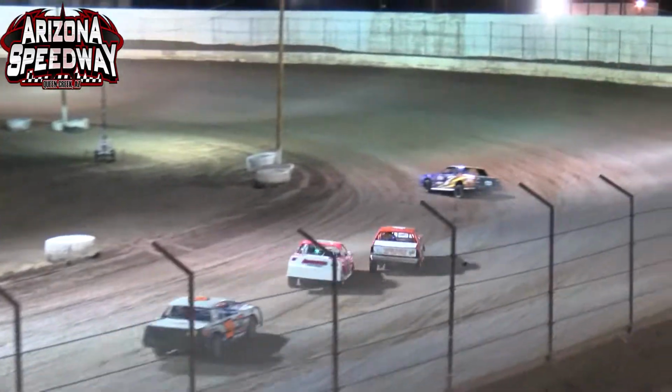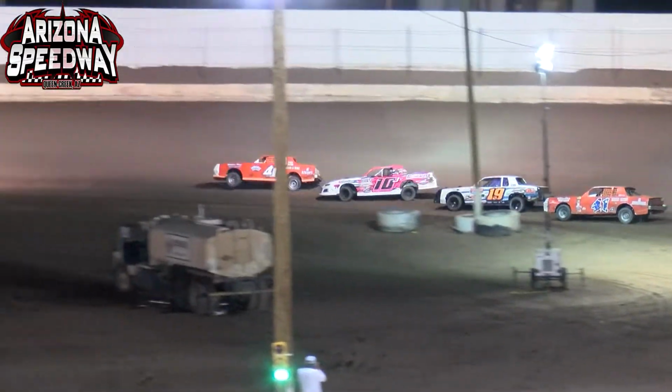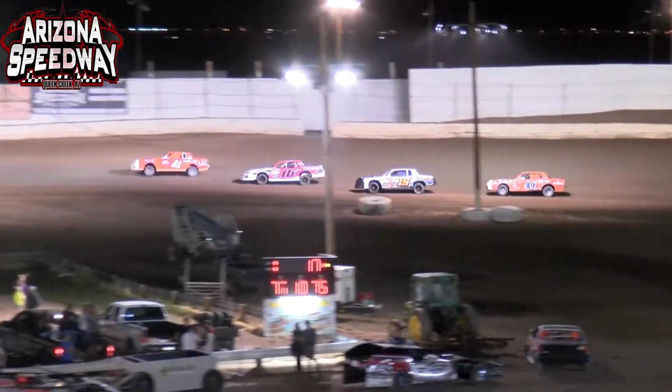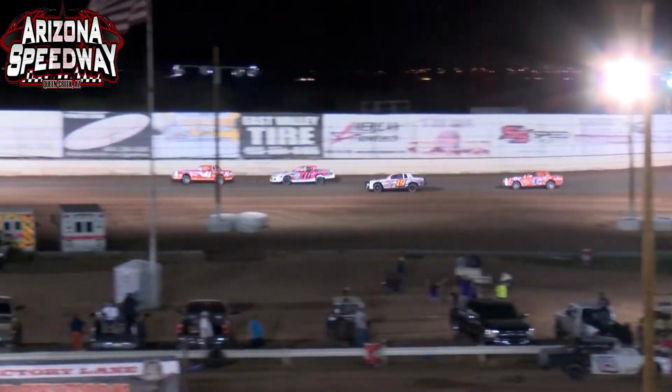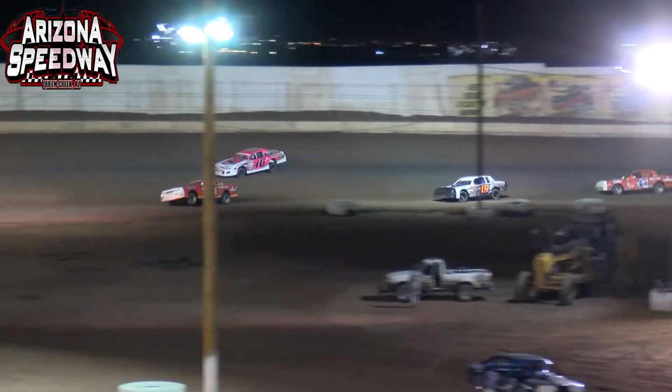Clears him by just a nose off of turn number 4. Actually, just an inch off of turn number 4. Does George Fronsman or Jacob Nelson, as everybody's trying to find the real estate on the bottom side of the racetrack. It's Zach Madrid leading him off of 2 into 3. Madrid leads the field off of turn number 3 as we've got trouble on the track.